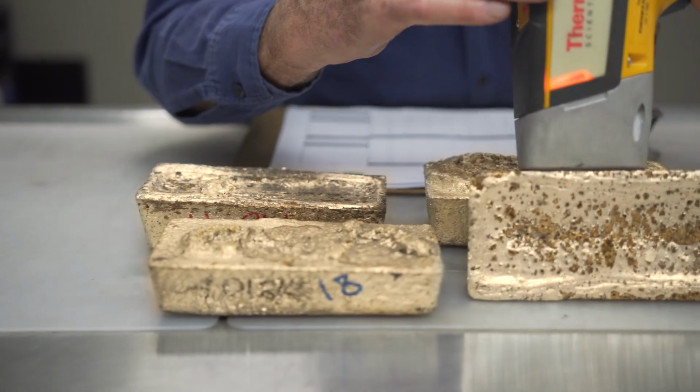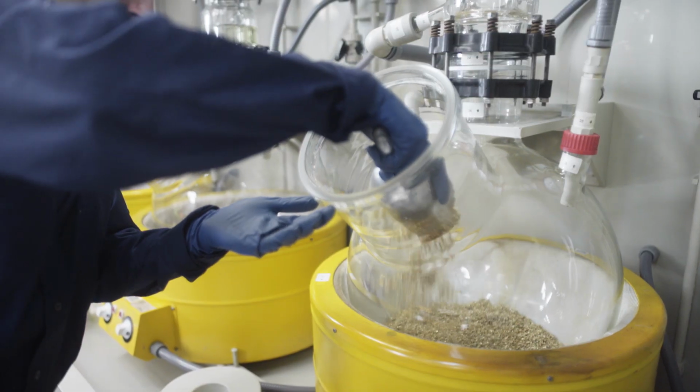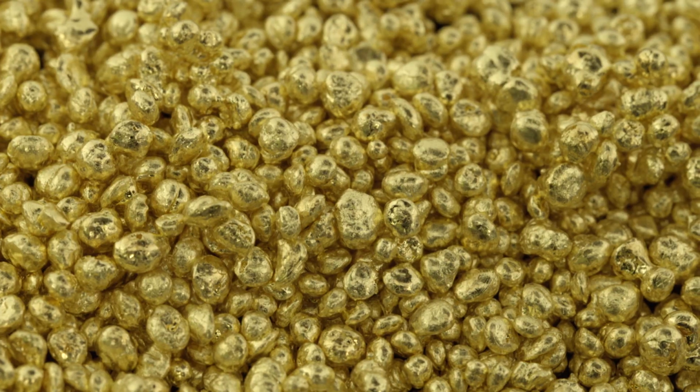The doré bars aren't much good to us yet because the gold in them is mixed with silver and other metals. So we have to refine them to separate out the gold. First it goes through a smelting process that purifies it some of the way, and then it goes into a bath that purifies it again to 99.99%. Then you've got to test it. I'm Pravinder and I test the gold to see how pure it is, and if it's not 4 nines, that's 99.99% pure, it has to be refined again. So we end up with 24 karat gold or 99.99% pure gold.